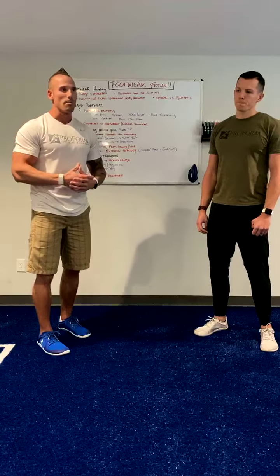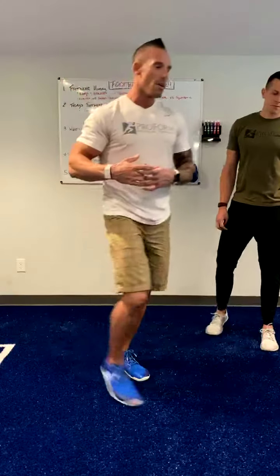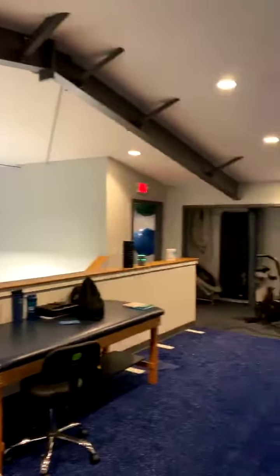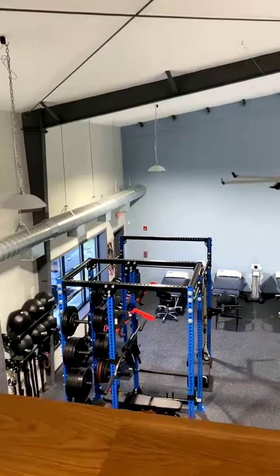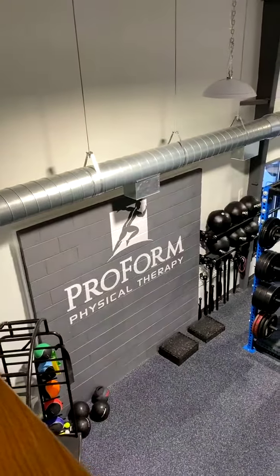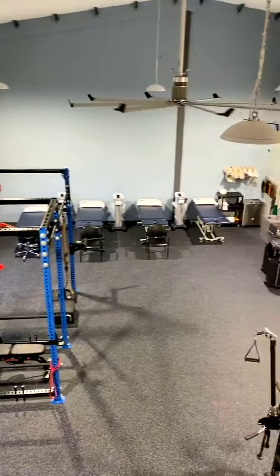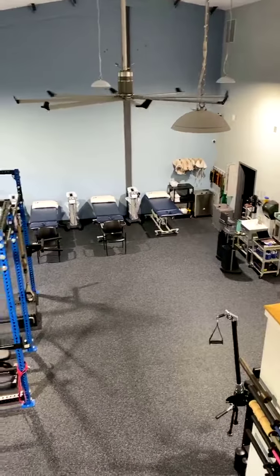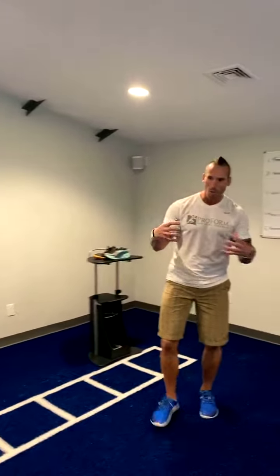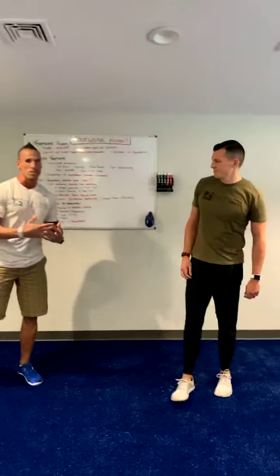So we'll just give you a little tour really quick. This is our facility in a nutshell. We're upstairs. This is our little turf area, and then down here, we have our gym setup. You can see it's not your normal average physical therapy clinic that you would typically see. This is how we're trying to change that game with physical therapy as well as performance training, commingling everything together because it all does work together.